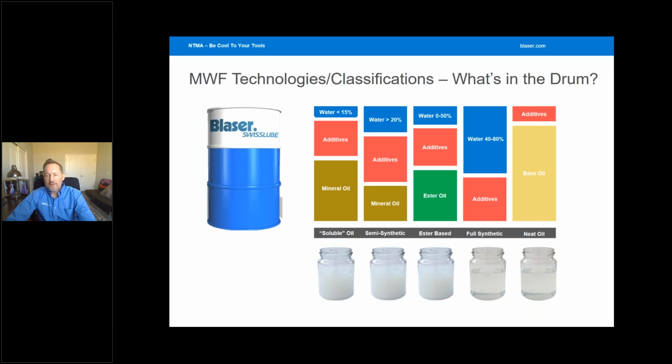And then the big difference now is the full synthetics. There's no oil, there's no ester oil, there's no mineral oil in them. It's called a polyglycol type of synthetic oil. We'll get into that next slide. That's the lubricant additive. Some synthetics don't even have any lubricant. They're really there to just flush chips, provide rust protection, and a grinding fluid, for example. These products have a lot of water. All the ingredients dissolve into the water phase.